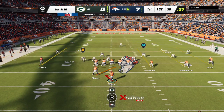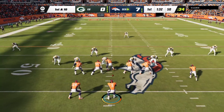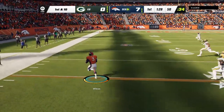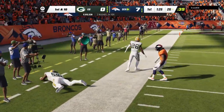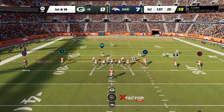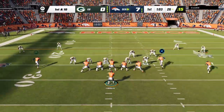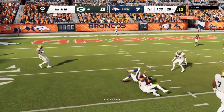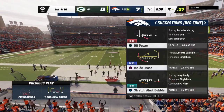They've got good starting field position as they come up here 1st and 10 right at the 50-yard line. And they'll run the option to start the drive. And he is out of bounds, but not before he's inside the 30. They'll throw on 1st down with Wilson. And he's going to have the hook up to Sutton. And they've got this down to about the 12-yard line.